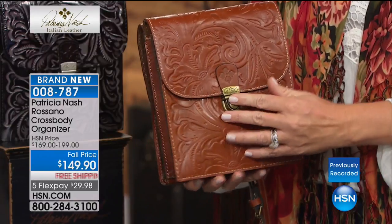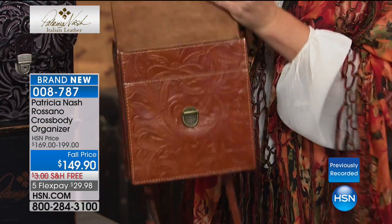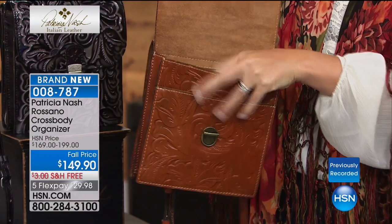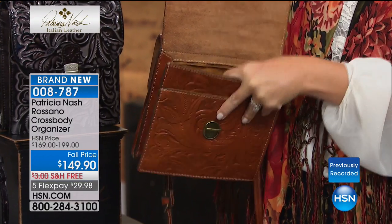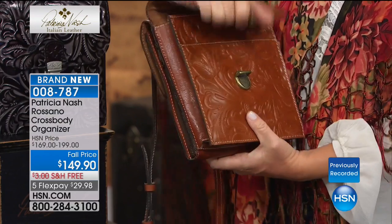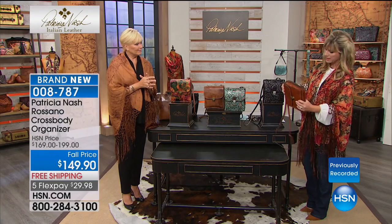A lot of times they don't hold a lot. These hold a lot. I'll show you how this opens up inside. You can see, oh, look at the quality of that leather. That really shows you that tooling, right? I love to do that on a lot of our flat bags. I keep the leather exposed on the back so you can get a real feel and touch of full grain top leather. Look at this.